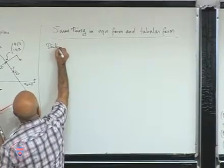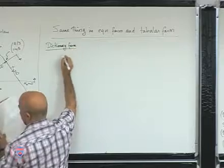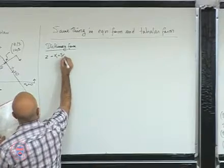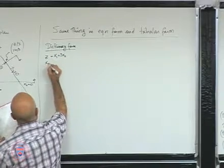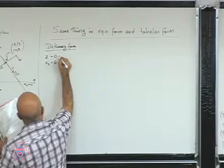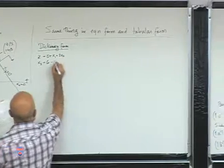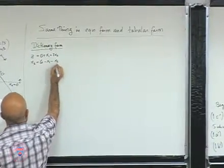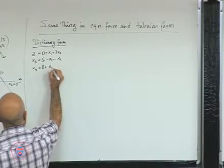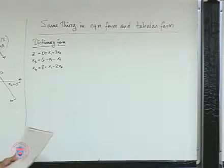In the dictionary form, you've got the initial solution, z equals x1 plus 3x2, x3 equals 6 minus x1 minus x2, and x4 equals 8 plus x1 minus 2x2. That's the first solution.